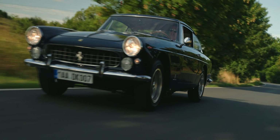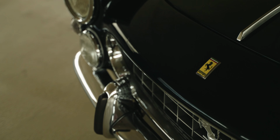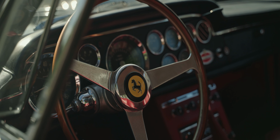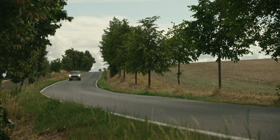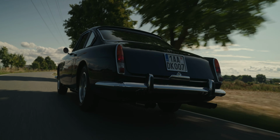Hello everybody, I'm very pleased that I can present to you today my Ferrari 250 GTE. This car is a member of the famous Ferrari 250 series, which was produced in the late 50s, beginning 60s of the last century, and it included many famous race cars, sports cars, street cars.